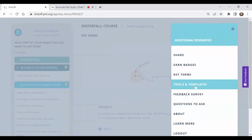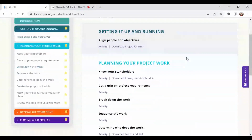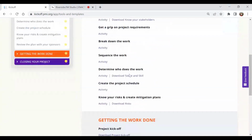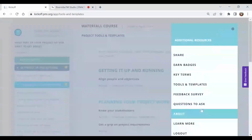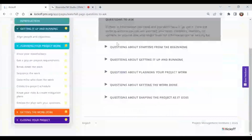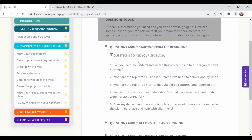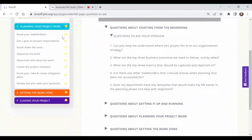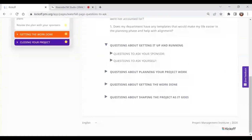That's the same with all of the templates. So if you want to download all of the templates, you can find them all in one place. Here you can see all of the lessons with the respective templates, if that lesson has a template, and they're all in one place from where you can download them. The same with the questions to ask. They're all summarized in here, so you can either go lesson by lesson to see them, or if you want to quickly get back to them for inspiration, you can find them all within one place.